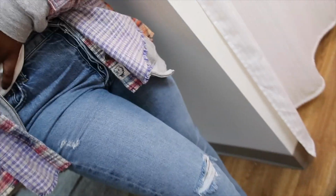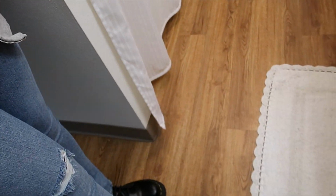And then I'm wearing these jeans. They are a Goldie. It's probably not the best angle. And then I'm wearing my Doc Marten Jaden boots. So yeah, pumpkin patch ready.